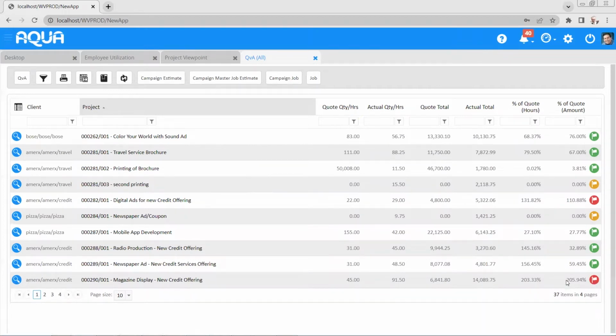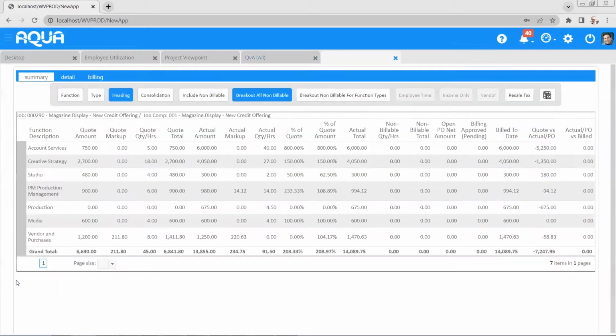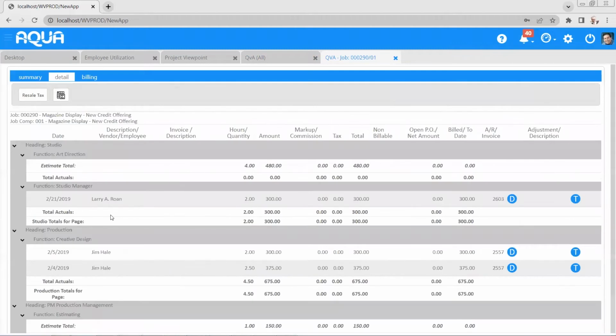If you see something that startles you, why are we at 200%? Drill down to the detail, see the summary by function, drill down to the detail if you need to see the details of what make up those function totals.